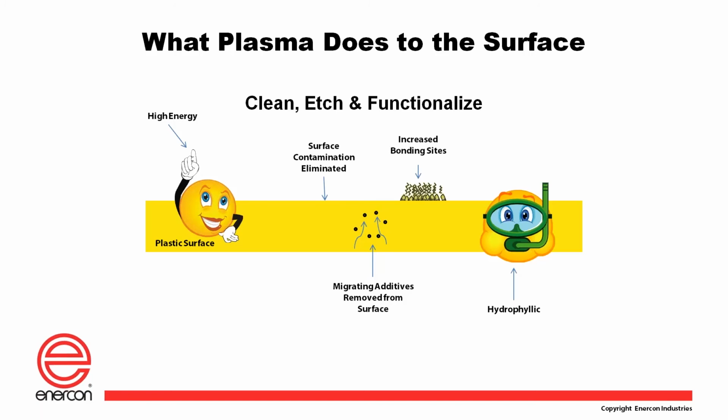After plasma treating, this is what I kind of call the happier slide, the fun slide. We've got a higher surface energy, almost wants to dance around a little bit. We've eliminated, in many cases, any surface contamination that has occurred. We've removed migrating additives from the surface. If you do leave a treated surface there for a while, those additives can migrate up.